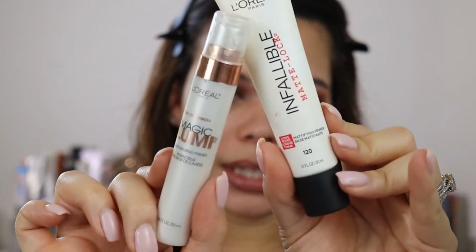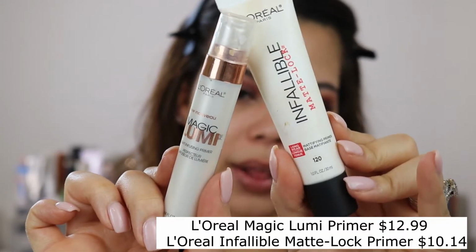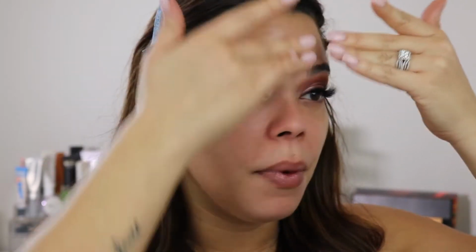All right, guys, so let's start on complexion. So today we are using two primers that I absolutely love and I've had in my collection for forever. So this is the L'Oreal Magic Lumi and the L'Oreal Infallible Matte Lock. I will say that out of all the drugstore brands that are out there, you will notice a trend in a few that I use often, which are NYX, L'Oreal, and Maybelline for sure are at the top of my list, as well as Wet n Wild. I use a lot of their complexion items. So I'm using that matte lock right in the center of my face where I know that I get the oil. And then the L'Oreal Magic Lumi, I love.